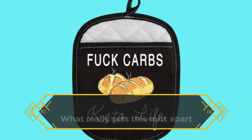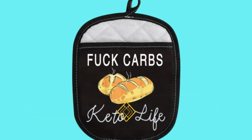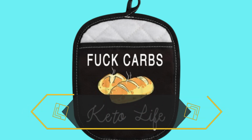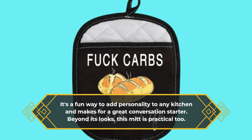What really sets this mitt apart is its bold and humorous design. The "Foo K Carbs Keto Life" graphic is professionally printed, ensuring it won't fade over time. It's a fun way to add personality to any kitchen and makes for a great conversation starter.